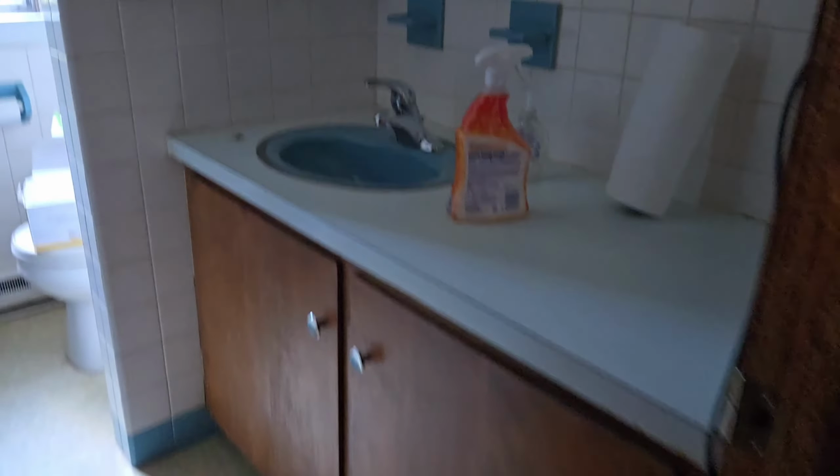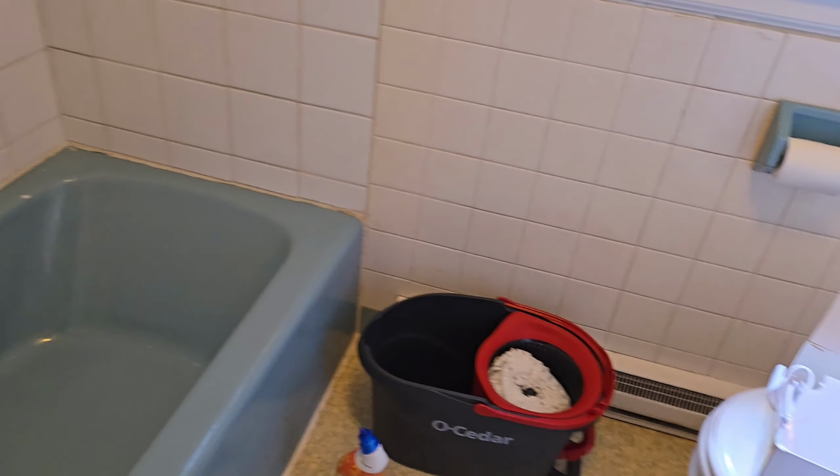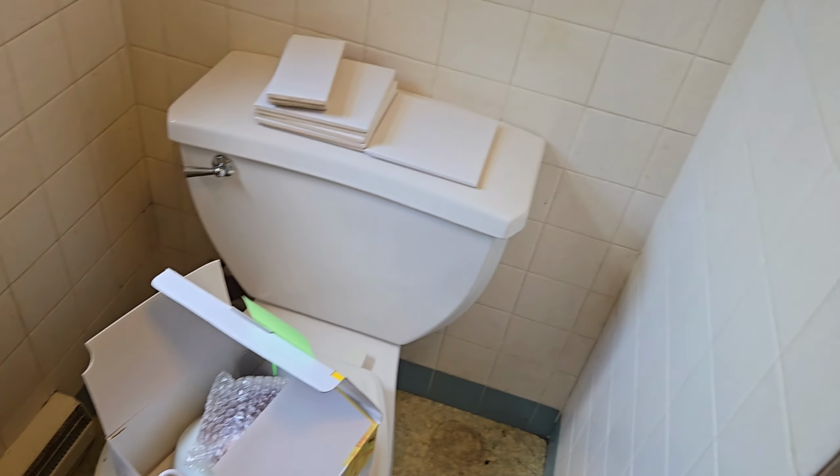In here, this has got to go to the dump, and the shower curtain rod has to go to the dump. This I gotta put downstairs to go in the dump. Basically pretty simple in here.